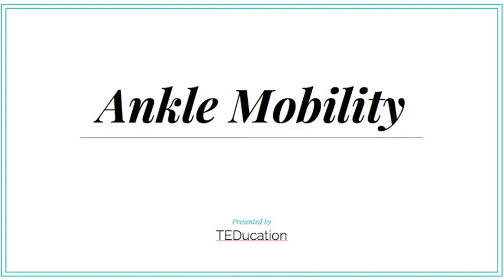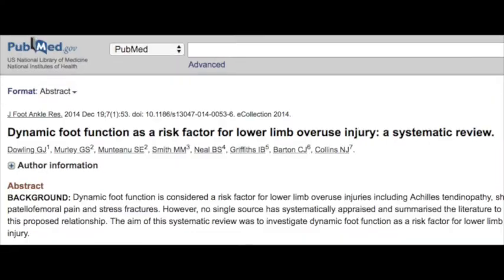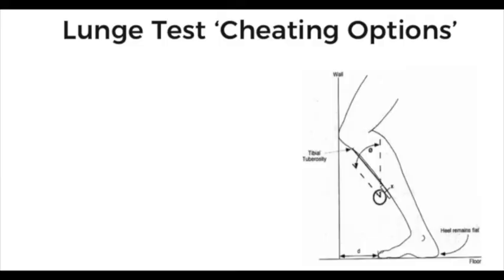Today's blog focuses on the ankle and its mobility because of its direct effect on the plantar foot structures. Plus, as Simon Barthold said, the influence of the ankle on the structures higher up the kinetic chain is also crucial for us lower limb practitioners. In this blog, I'll refer to the latest evidence on the ankle so that you know what the evidence base is telling us. Then I'll focus on the test many of us use clinically to assess the ankle range of motion dorsiflexion, the lunge test. And as you know, the lunge test is a simple test, but it's a significant test when performed correctly. So I'll highlight the 6 ways patients and practitioners can cheat and affect the lunge test results. This is going to be a cracker of a blog, so let's jump in.